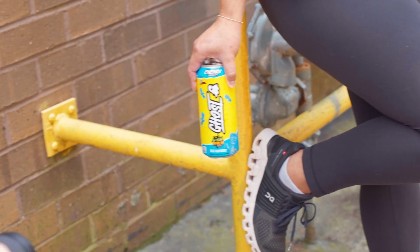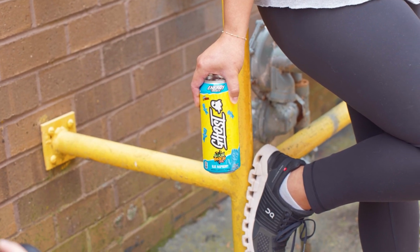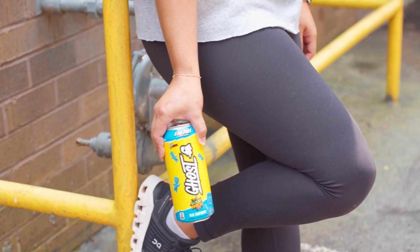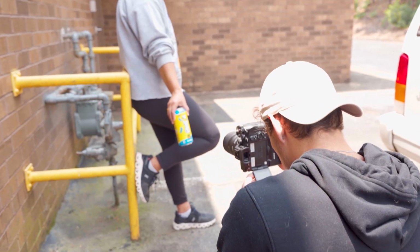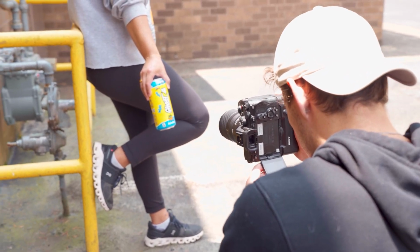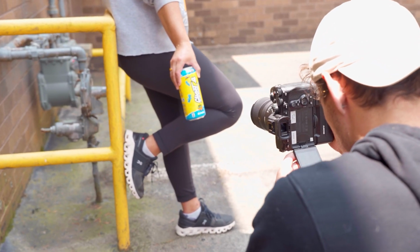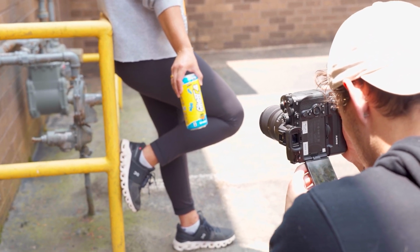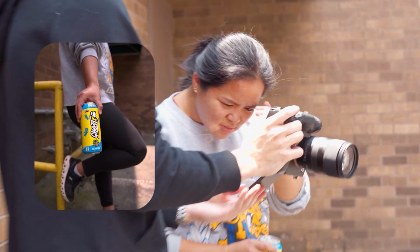I like it, I just want kind of more depth. Can you bring it closer to your front? Yeah, something like that. And we're gonna really make sure it's super blurred, like her body and her clothes and stuff, just to get that depth of field. Ready, 3, 2, 1.